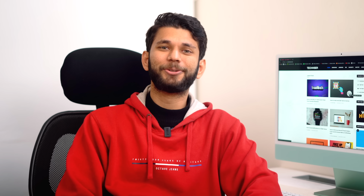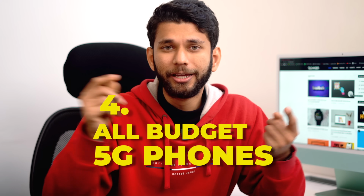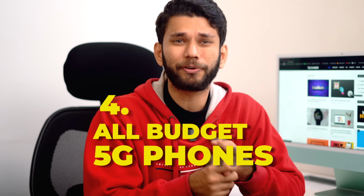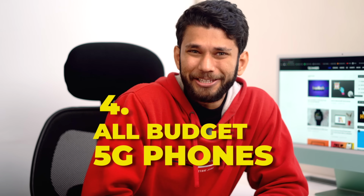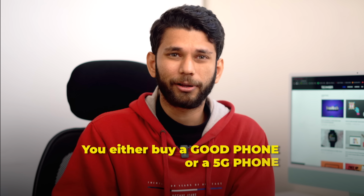And lastly, to end this year 2021, the worst phone or phones of 2021 is all the budget 5G phones. Realme 8 5G, Samsung M42 5G, Redmi Note 11T 5G, Redmi Note 11, Redmi Note 10T 5G. There are a lot of names, but all of them, all the 5G phones are full of compromises. We made an entire video explaining 5G in India and these phones, a couple of videos for starters. And as we have been saying all year along, you either buy a good phone or a 5G phone.